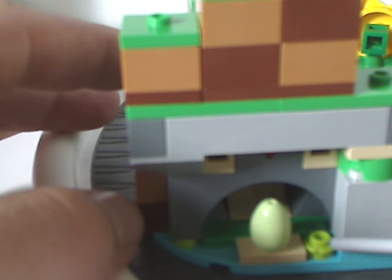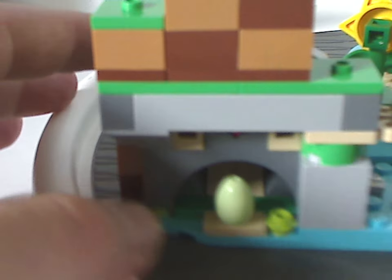And then the yellow side, you do get one of the most recent egg pieces, but in spring green. Kind of interesting to see there. And also a couple of curved slopes that lead down into it. Or no, that are actually for the Chaos Emerald mechanism for that. And of course, the green flower piece, but yeah.